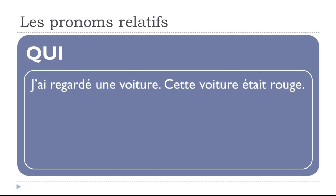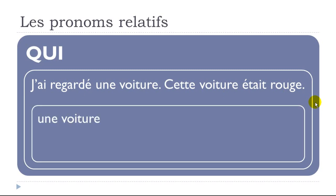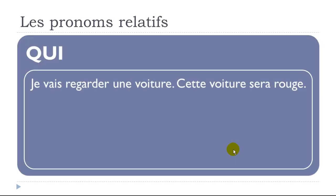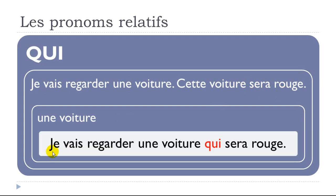All right? Let's see the same sentence, but then let's put here the passé composé. J'ai regardé une voiture. Cette voiture était, imparfait, rouge. Okay? J'ai regardé une voiture. Cette voiture était rouge. So, same thing here. We don't want to repeat voiture, then we will get the simple sentence. J'ai regardé une voiture qui était rouge. So just before the verb. Let's put that at the future. So, je vais regarder une voiture. So, I am going to watch une voiture. Okay. Cette voiture sera, so here you've got the real future, what we call futur simple, okay, will be, sera rouge. Exactly the same thing, we don't want to repeat une voiture, so je vais regarder une voiture qui sera rouge. Alright, so it's really simple.